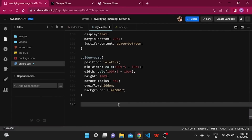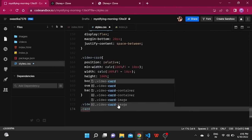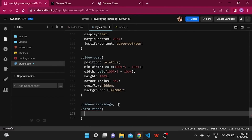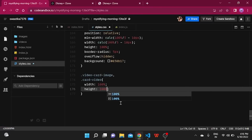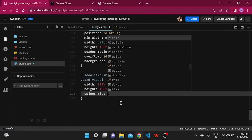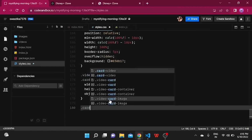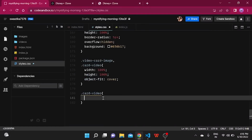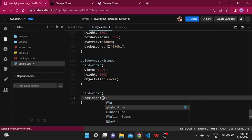After this, let's move on to the video card image and the card video, which we are going to be styling similarly. So we'll put both of these here: video card image, comma, card video. We need to use similar properties for both, so we'll style them together. We'll give the width as 100%, the height as 100% as well, and the object fit as cover. After this, we have some properties for the card video that are going to differ from the one above, so we'll write it separately and give the position as absolute.